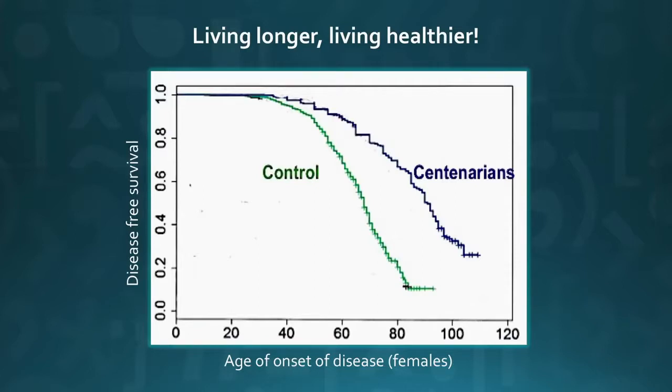But if you look at the blue line that is for centenarians, you see that it's all delayed. They start to get sick later. And at a later age, a lot of them don't have diseases. Wow, what a relief, right? We didn't want to find out that they get disease like everybody else and then live with the disease for all those years. But they have 20 to 30 years that they don't have diseases.